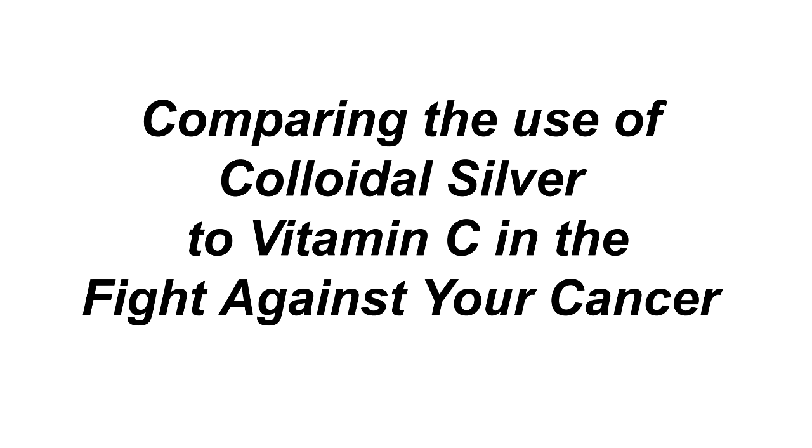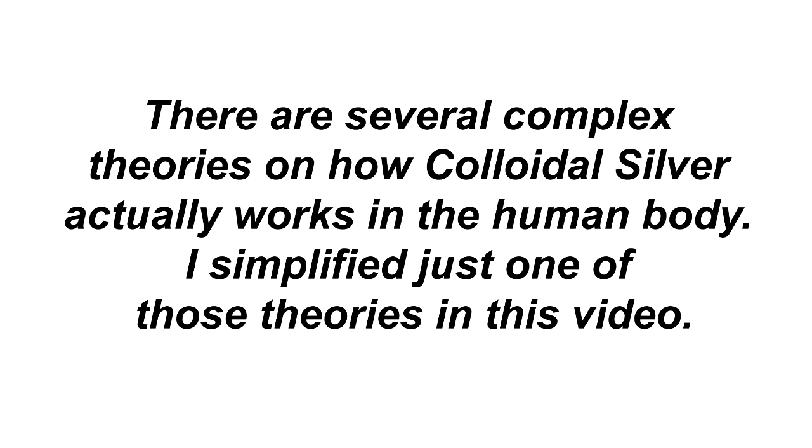The theory behind how colloidal silver works is very similar to how vitamin C works against any virus, any bacteria, toxin, or possibly cancer cells. That theory, very simply expressed, is that nanoparticles of silver are energized with excess electrons and are suspended in water. When this water is consumed, the nanoparticles release their excess electrons and destroy bacteria, viruses, fungus, free radicals, and of course, in theory, cancer cells.